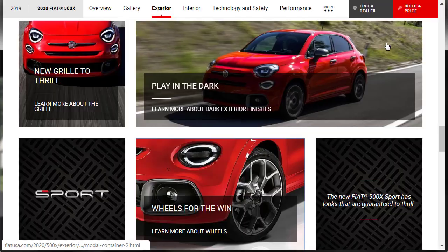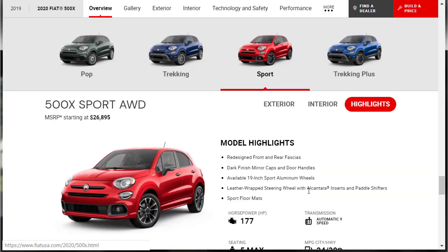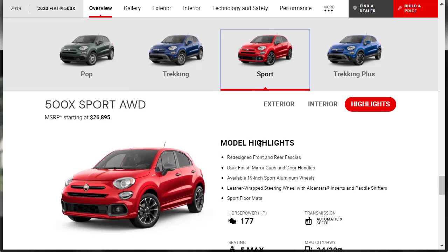What we need to do is go back to the overview and see how much the Sport costs. Okay, so the Sport's not really that much more. The Trekking was $25,995, and the Sport is like $900 more. So we're not talking a lot of money here.